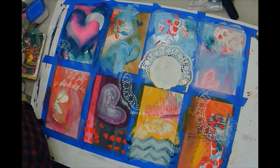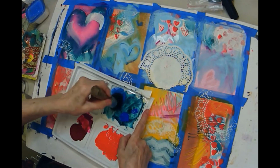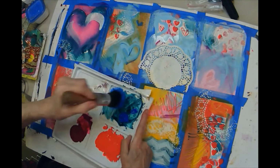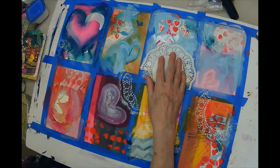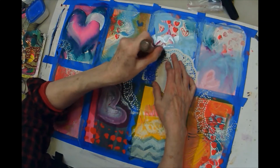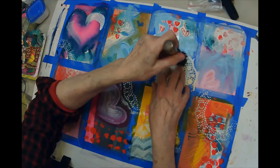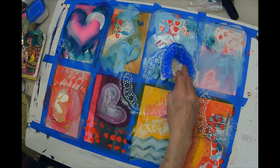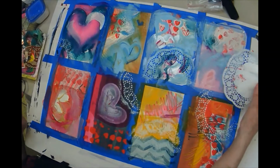Let's see if I can show you this. I stamp the paint until it's really filled into here. Not too wet, it just fills up the stencil brush very full. See? And now the magic happens when you pounce on top of the doily. Don't worry if it comes outside the doily a little bit, that'll be interesting too. And when you lift it up, there's your doily print. I'm going to do a little more on this one.